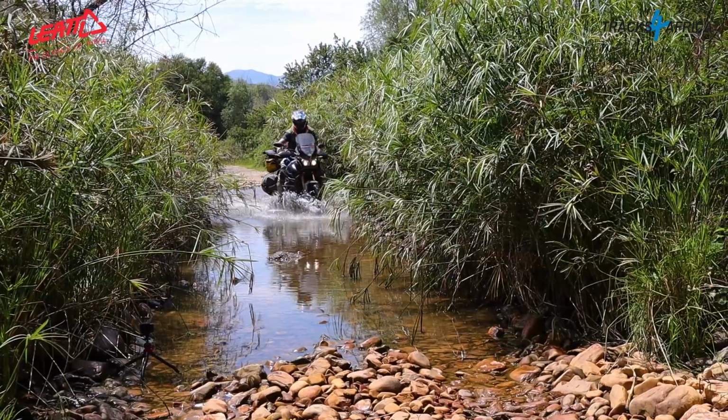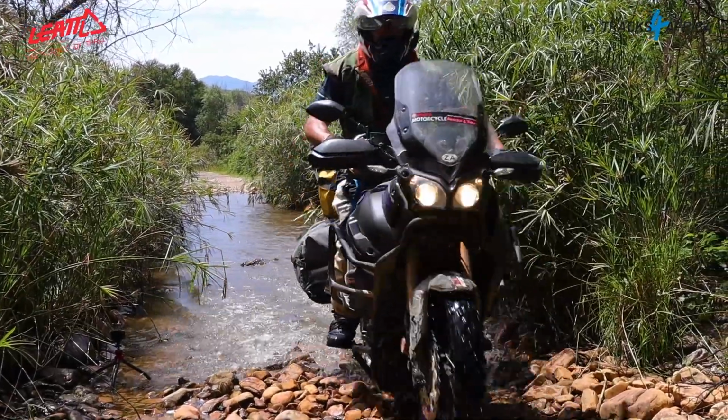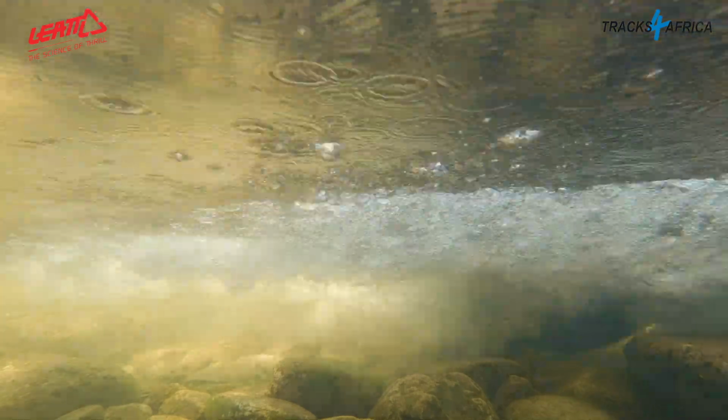Now, river crossings are generally quite easy because they're flat concrete, but some of them are bouldery, some of them are loose, and some of them, like this one I'm going to show you now, have got beautiful smooth concrete and suddenly broken concrete on the one side. Now it's okay in these conditions. There's very little traffic going through here this time of year.